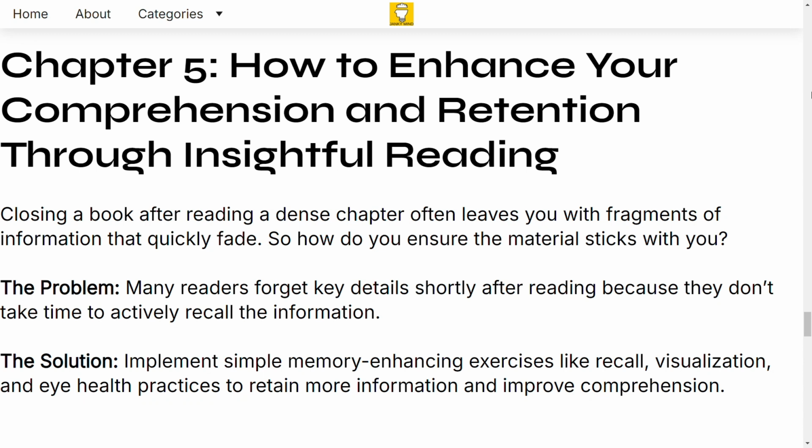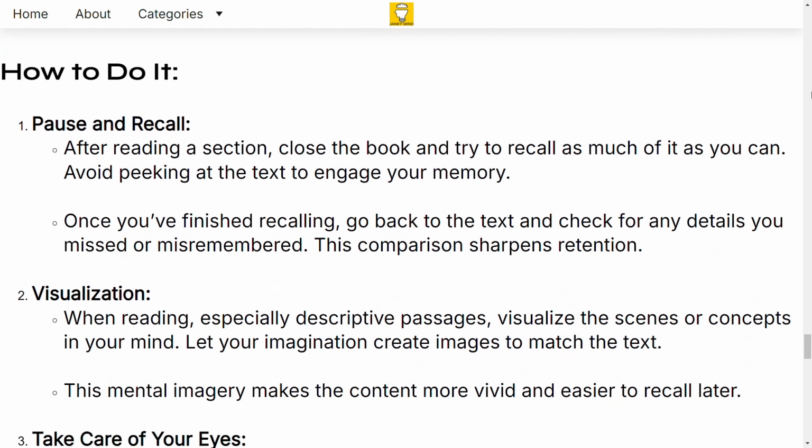The solution: implement simple memory-enhancing exercises like recall, visualization, and eye health practices to retain more information and improve comprehension. How to do it? Pause and recall.